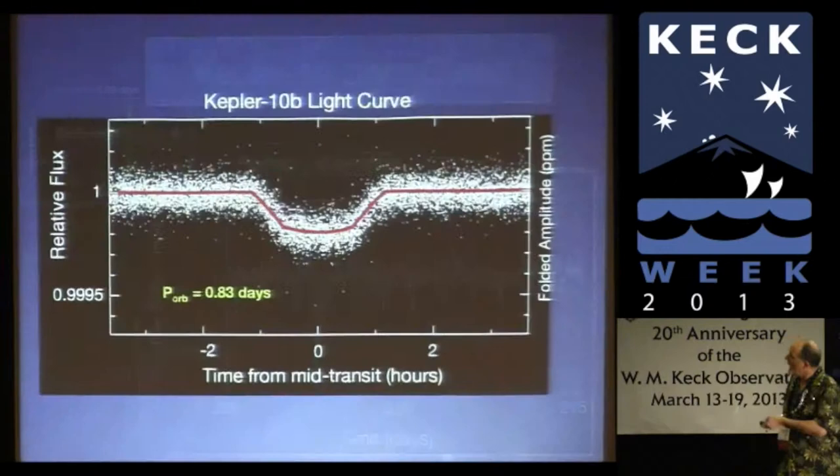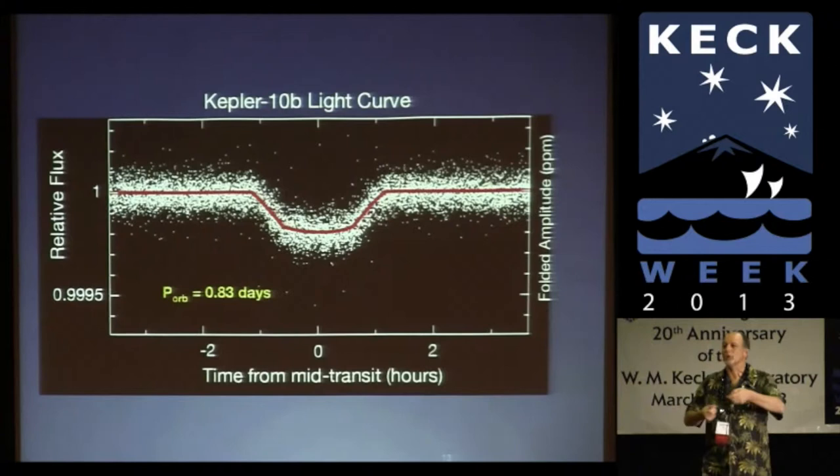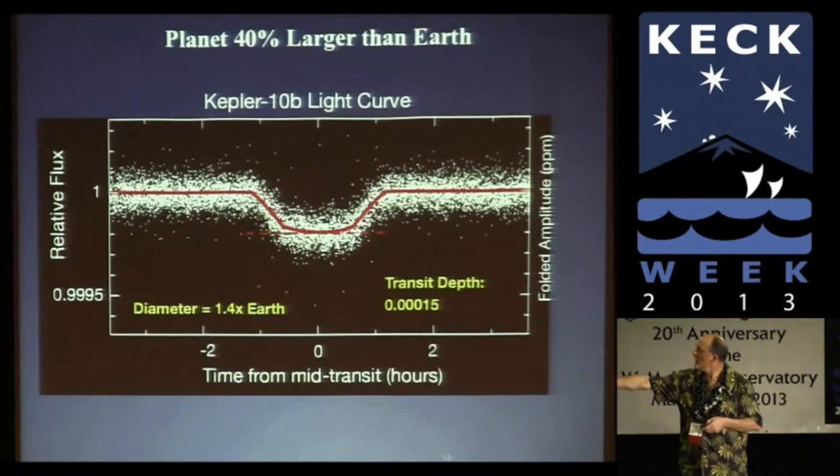And you can do the calculation yourself on the back of an envelope. Here are all the dimmings plotted on top of each other. There's the orbital period of 0.83 days. This is a very close planet, obviously, to its host star, hugging the star. And the fractional dimming, a little more than a part in 10,000, tells you the size of the planet. And it's about 40% larger than the Earth.